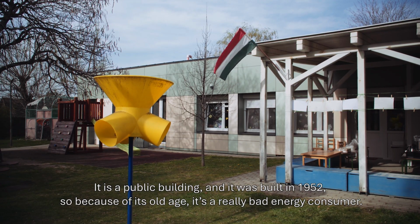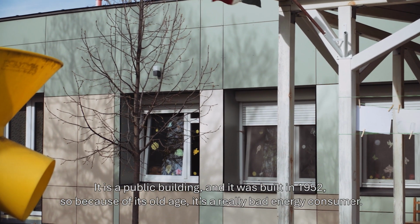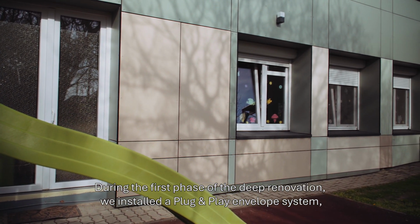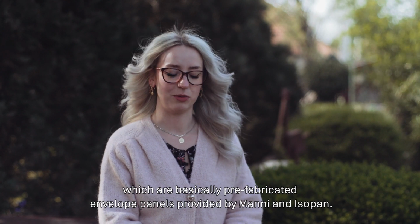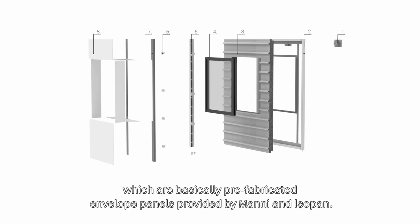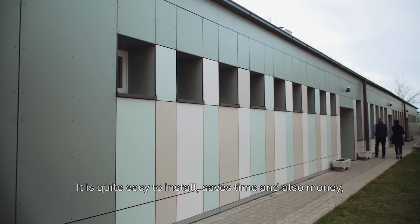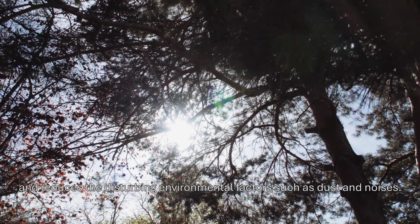It is a public building and it was built in 1952. So because of its old age, it's a really bad energy consumer. During the first phase of the deep renovation, we installed a plug-and-play envelope system, which are basically prefabricated envelope panels provided by MONEY and is open. It is quite easy to install, saves time and also money, and reduces the disturbing environmental factors such as dust and noises.